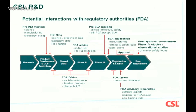And then, under that IND, you'll move through phase 1, phase 2, phase 3, all of the time with each set of results going back to the FDA and asking them, is it okay for us to move forward? Do you think it's safe? Is this what we should be doing?